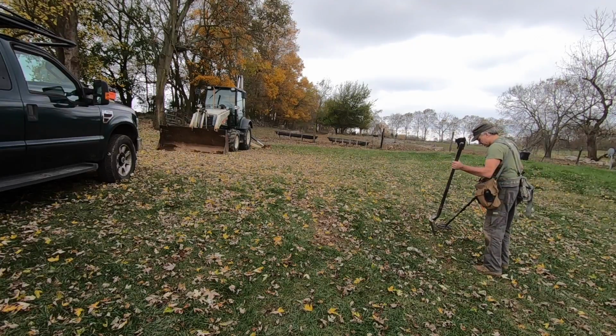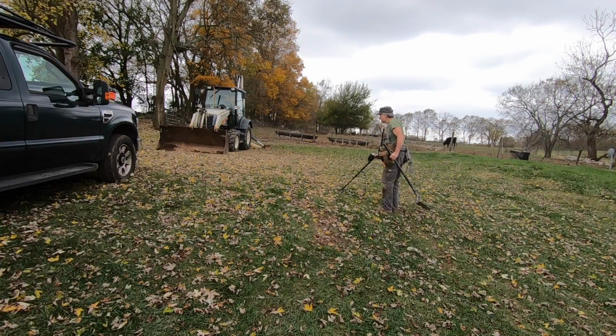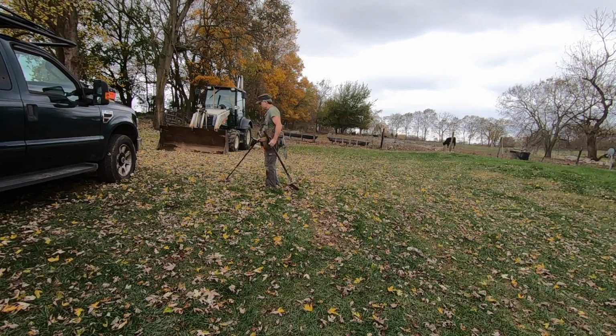That's a piece of foil. I can see that on the surface. Amazing. Oh, I'm gonna remember to put that back in before it rains.